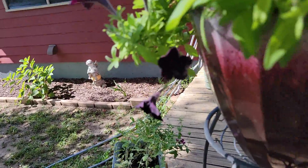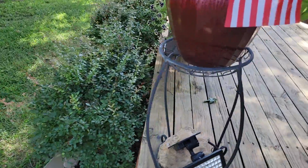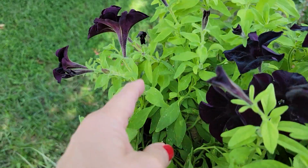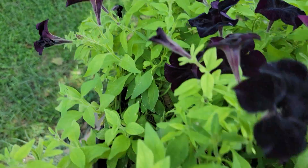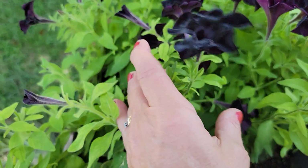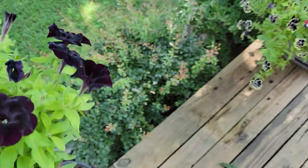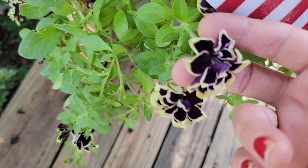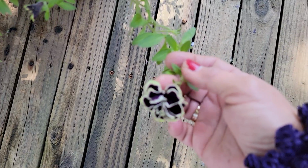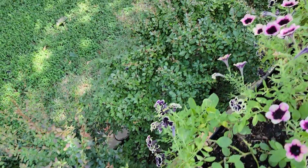And my black magics. You know, one thing I need to point out, because it is so gorgeous, actually. I was pruning these the other day. I said, look how lime green these are. They're just so pretty up against the black flower. It's just a beautiful contrast. So pretty. And of course these double ones, they're gorgeous too. I just love them. I need to do some pruning today. Oops. So vibrant.